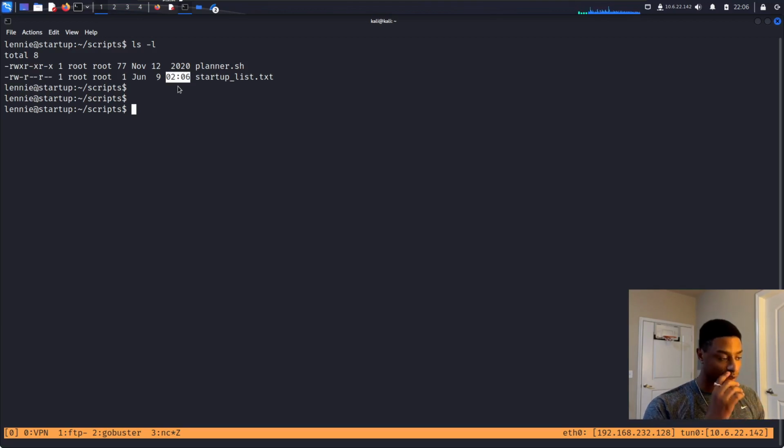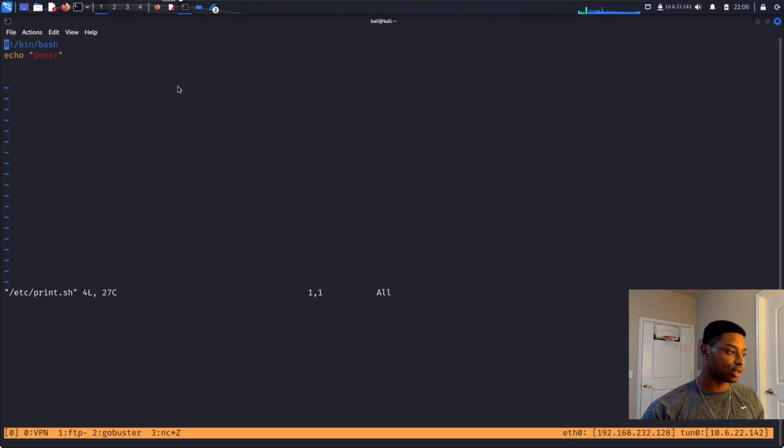So if root is executing this file and root is also going to be executing print.sh, we can add something here. Let's start simple. Let's see if we can just cat out root.txt and save that to the startup list.